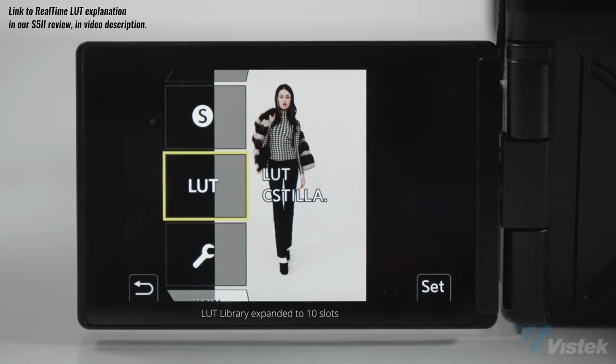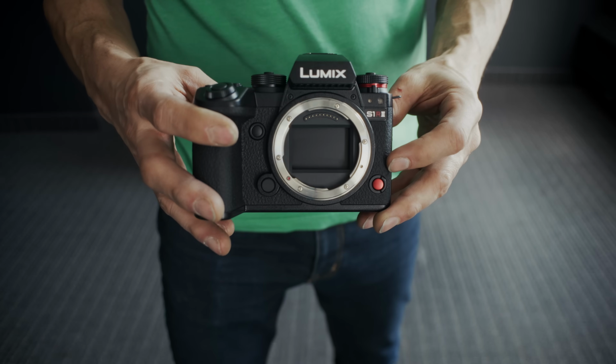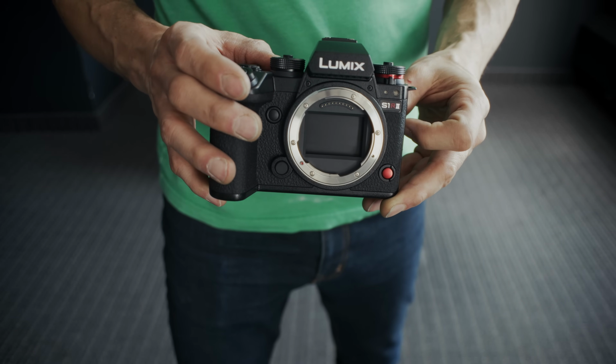Now, it's been some time since the release of the S5 II and subsequent cameras that sport the real-time LUT feature. This is a great look customization tool that applies to both photo and video, and the camera allows for 39 storage banks. If you want to know more, I covered this in our S5 II review. The camera also has the option to close the shutter when turned off to prevent any type of dust or potential damage to the sensor when removing lenses.